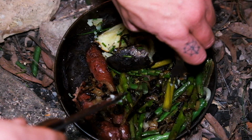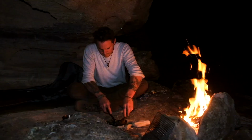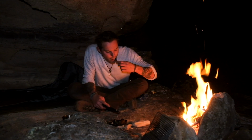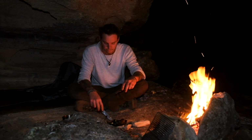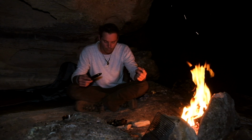Oh man, I'm loving this, eh? Man, so good, eh? Seems like every dinner I'm making these days is just the bee's knees, eh? Cannot seem to do wrong. Oh man, so good.